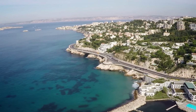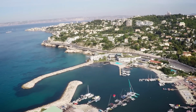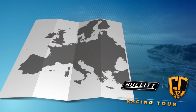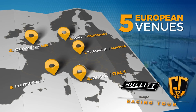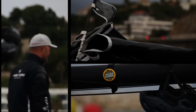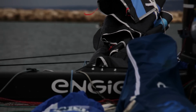Marseille in the south of France was the host city to the final stop on the Bullitt GC32 racing tour for 2015. Over the last 5 months, the crews on board these flying machines have been battling it out at events across Europe, building up to the grand finale here in Marseille, where the inaugural winner of this spectacular tour will be crowned.